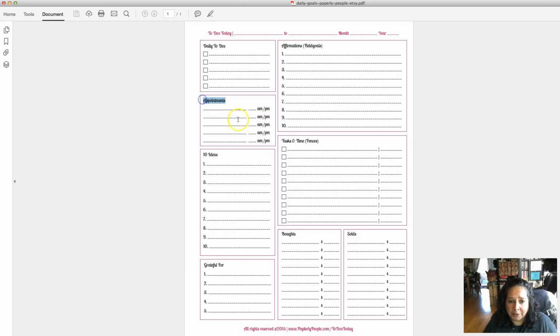Next is my appointments. I write those in, and like today I have a 10:30 appointment with Trinity. So I put that in. It's just a reminder so that I can set an alarm or do whatever. If I look at my huge calendar, sometimes I get overwhelmed, but if I just have one appointment today and then I have to pick up my son, I might put it in there. That would be a great way to do it.